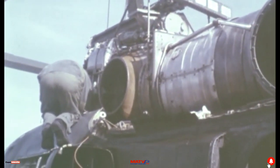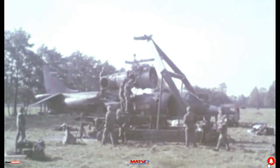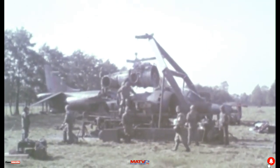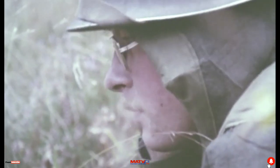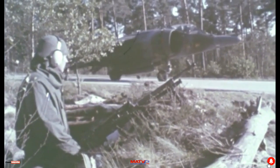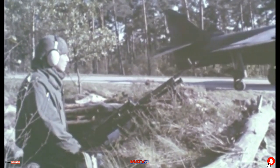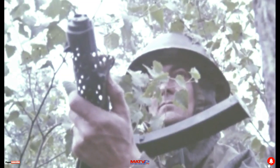Perhaps the weakest part of the Harrier strategy is its vulnerability to ground attack. A well-placed sniper's bullet could wreak havoc. Overall security is the job of the RAF regiment, but everyone on site has to be prepared to protect the base.